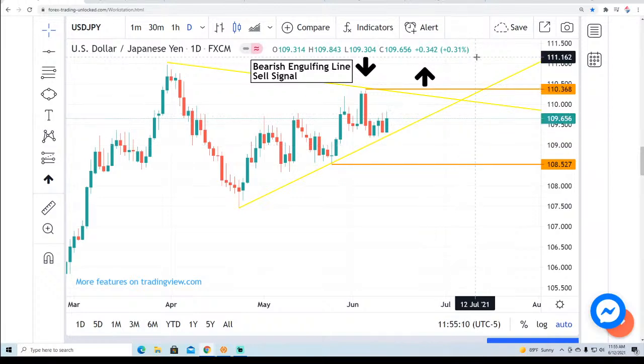And then we're looking for not just a short rally, we'd be looking for us really to get way up into this 111.5 area, even up towards the 112, 113 area for US dollar yen strength. Right now, short-term sell signal.